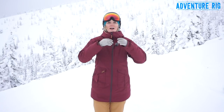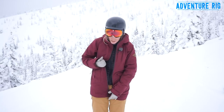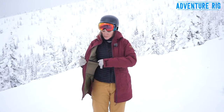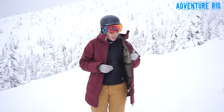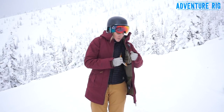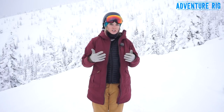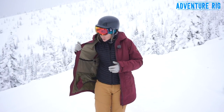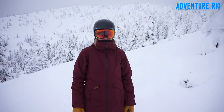That's awesome. On the inside, you do also have two mesh pockets. And so that's one place where I like to stash my snacks. Also have a lot of snacks on me at all times. And if you know me, you know my hands get cold, so I always have some hand warmers in there. Just a great place to put things. If you're in the backcountry, you could throw some goggles in there or whatever you need to take with you.